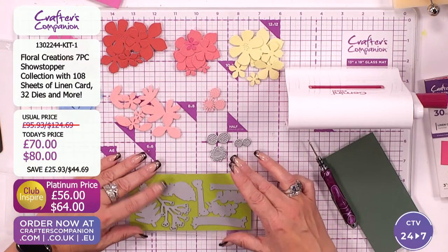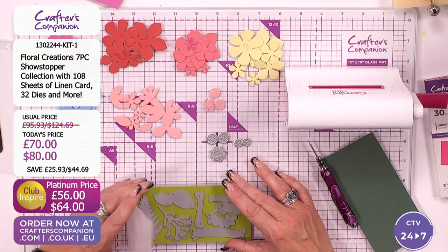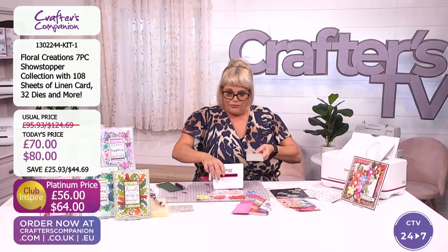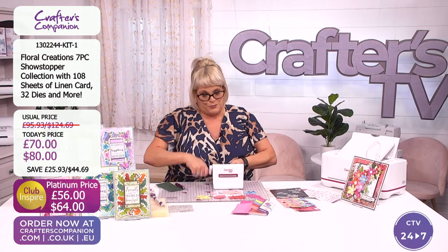So again, the choice is yours. And this is the beauty of this collection. Definitely. There's loads of choice. 32 dies in total. You're never going to be short.